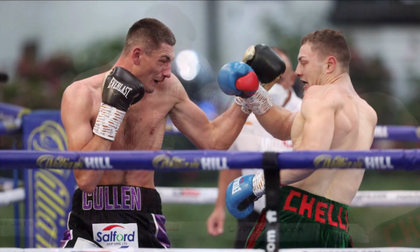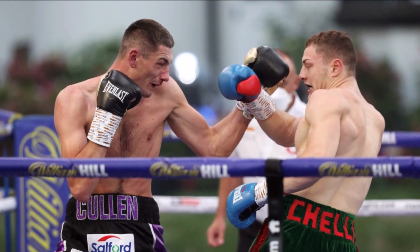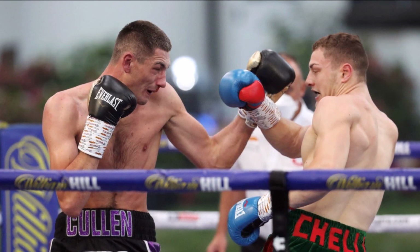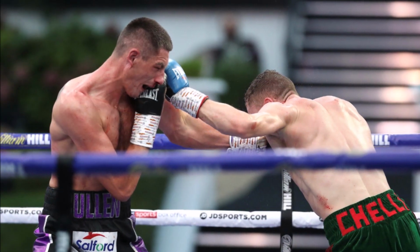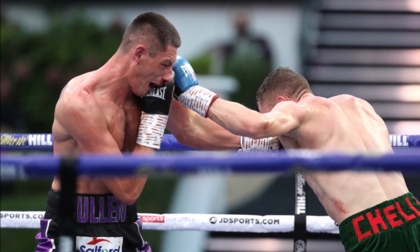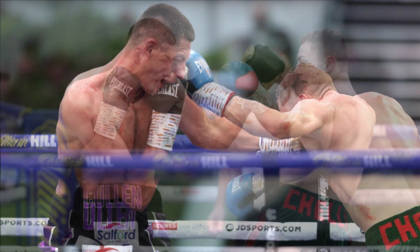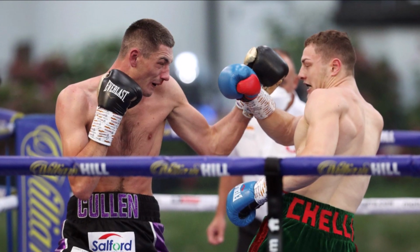But round number 3, a big welt opened up under the left eye of Zak Chelli, and I thought, oh, okay, so maybe this fight is not going to go the distance. Maybe because it was so close to his left eye that it was going to swell up, because this is only round 3, they still had another 7 rounds to go, potentially close the eye and the fight was going to get stopped. And that seemed to give Zak Cullen a bit more confidence, where he got a bit more brave. Not that he wasn't brave in the first 2 rounds, but he was putting his foot more on the gas, to the point where he was making Zak Chelli actually move a fair bit.